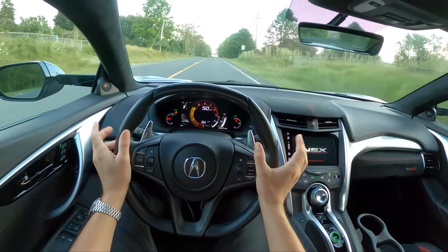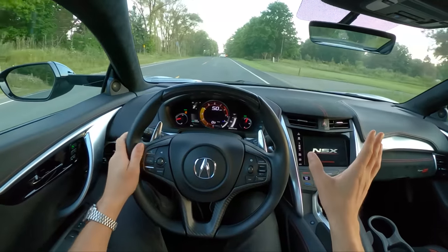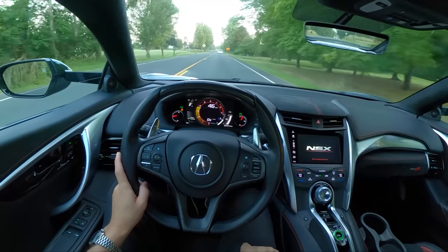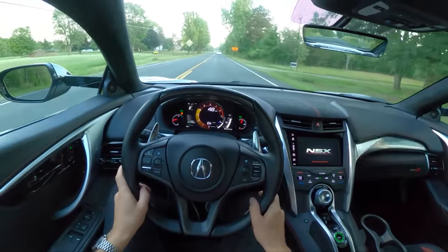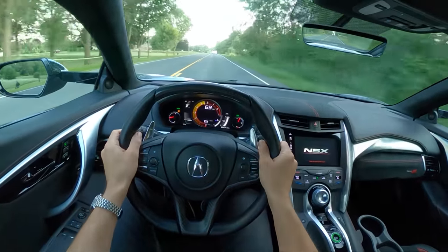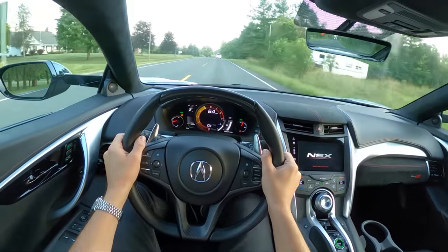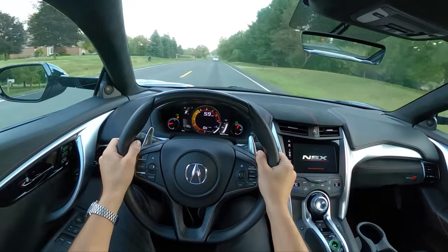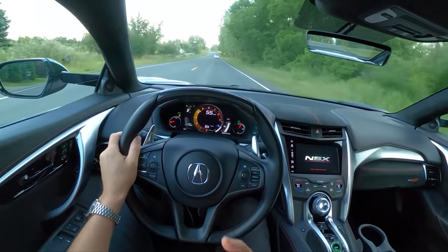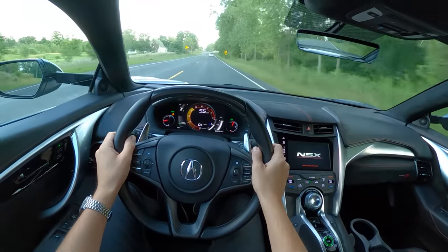I've been doing this a while. I'm getting a little bit jaded. I've driven a little bit of everything, but every single time I do a launch in an NSX, it shocks me. The way this delivers power is so immediate, so smooth, so effortless.